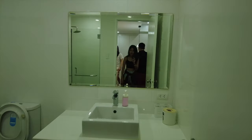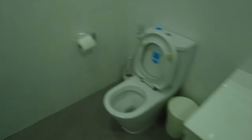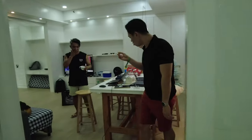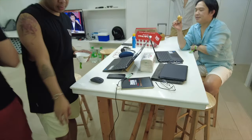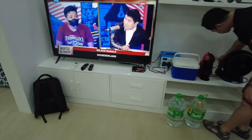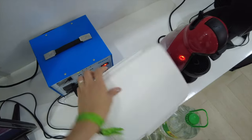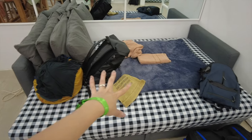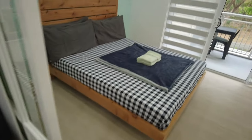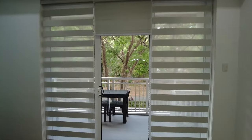Ito, CR reveal! So ito yung CR and toilet. You have sink. Very clean. Tapos, ito naman yung itsura ng dining area nila na magiging work area, workspace area, entertainment area nila. We brought our own refrigerator. Hindi. Dinala namin yung mga pang-breakfast namin kasi hashtag tipidity. Ito yung isang mga higaan. And then you have another one over here. Plus, there's an extra bed over here. Oh, there are towels, bed sheets, yung balcony nila.